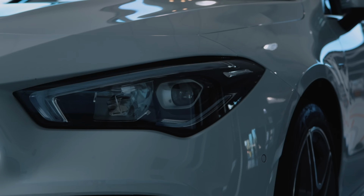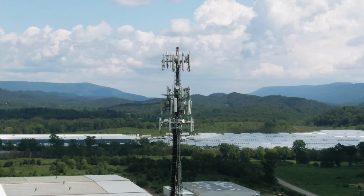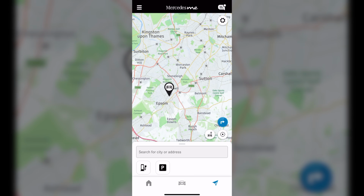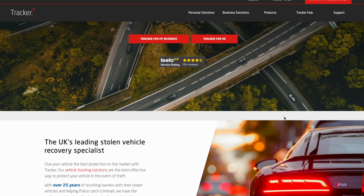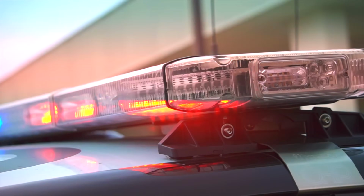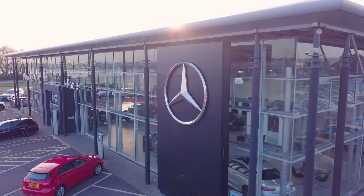So I guess a question everyone has right now: could you use this as an actual tracker in the event of a theft? Yes, but this technology only uses signals from the mobile phone networks and GPS from the car's sat-nav, and does have some limitations, but for day-to-day use it could be perfect. However, if you're after ultimate protection, a dedicated tracker from the company called Tracker uses VHF and mesh networks which actually tie directly to the police, which may be more suitable. But for day-to-day use, let's have a look at Mercedes-Benz's built-in one.